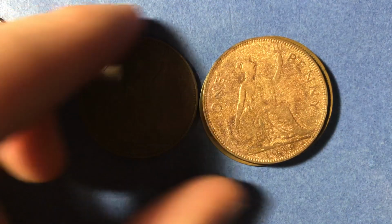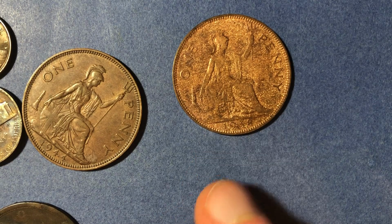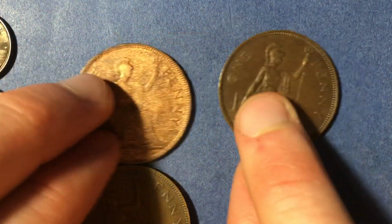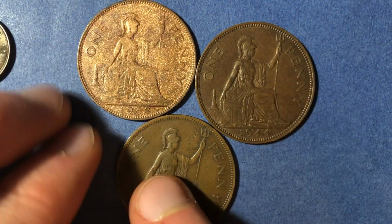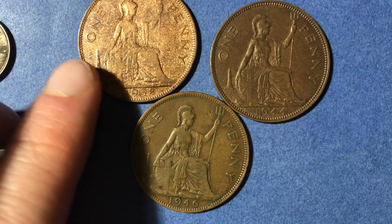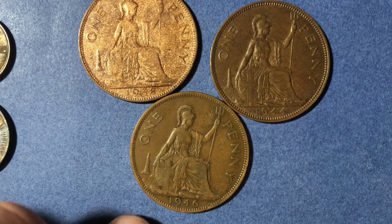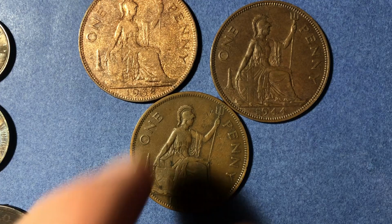I'm going to flip them over so we can see the dates, because that's the most important part of them. Let me line up these ones that are all from the same era. We've got a 1938, a 1944, and a 1946. Now, the 1938 has a very interesting coloring to it. I'm not sure why this one's more sparkly than these two right here. What you're looking at is the 1 penny coin, which features George the 6th on the obverse. I'll flip one of these over so we can see George the 6th on the obverse.